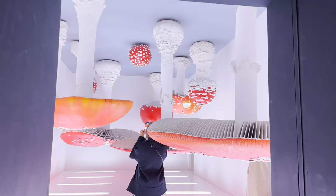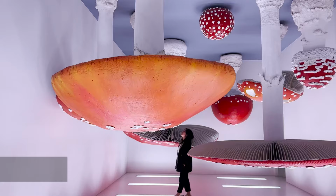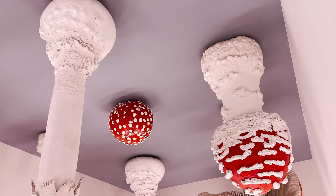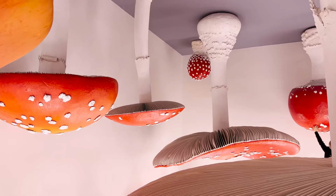Here you can see Carsten Höller's Upside Down Mushroom Room, which he created for the Prada Foundation in the year 2000. Tapping into his scientific background within his artistic practice, Höller focuses on human perception and introspection and creates installations that challenge our senses.